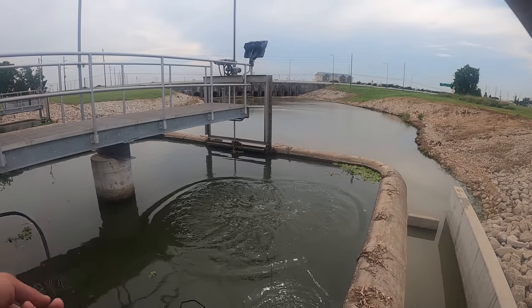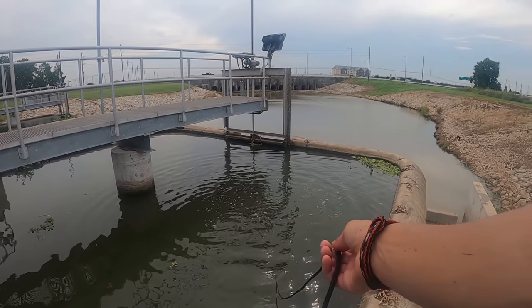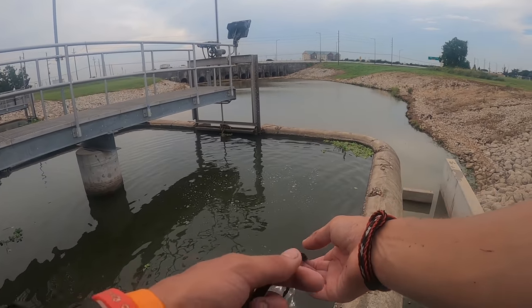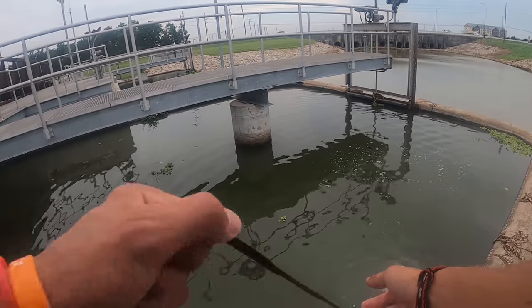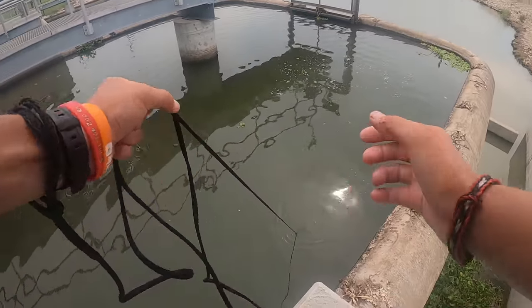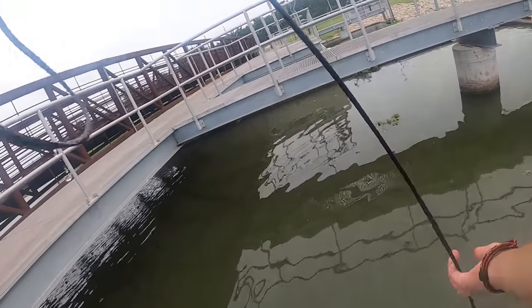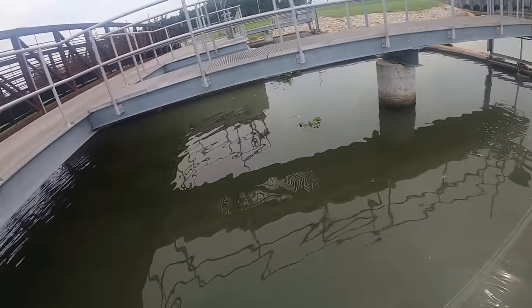Just blind throw in the corner. I have no idea how deep this thing is. Wow, whoa, oh my God. Still going. Holy crap. How deep is this? That's like 10 feet deep. Whoa. That is so deep.